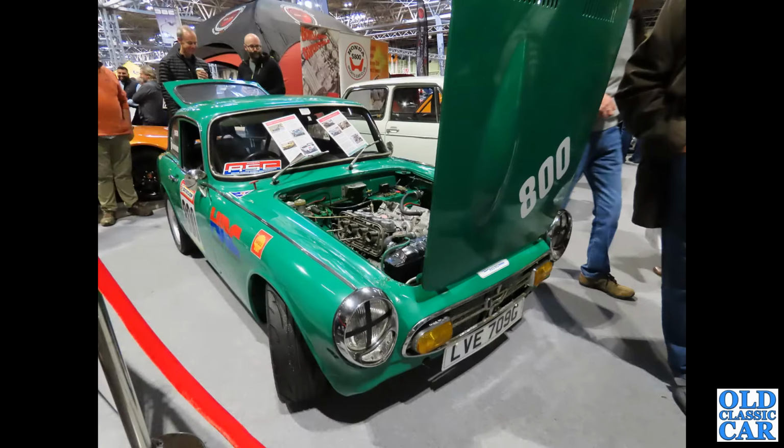Classic Hondas now, the S800 Coupe in the foreground there. Looks like a race prepared Honda S800. There's that little S600 alongside it.